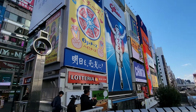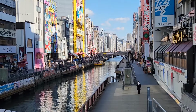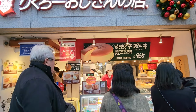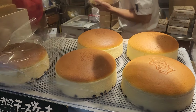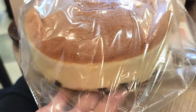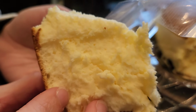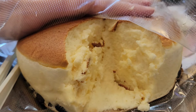There's so much food in Osaka I've tried out, but there's one more I couldn't leave without trying. It's the famous cheesecake with the Uncle Rikuro face on it. The Rikuro cheesecake. There's always a queue right in front of the shop, but luckily it wasn't long for us. Rikuro is known for its light, fluffy, and jiggly Japanese cotton cheesecake. The cheesecake is really all it claims to be. It's one of the best light and fluffy cheesecakes you'll ever put in your mouth. I mean, look at it just jiggle. Highly recommended. Please go get this when you are in Osaka.